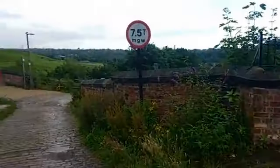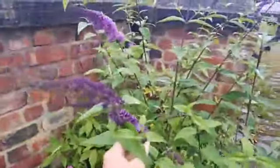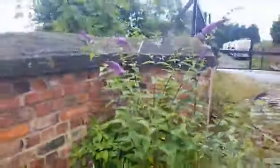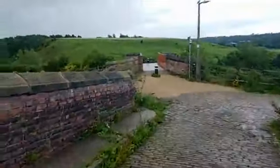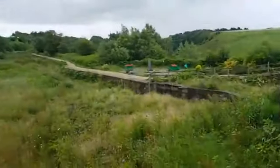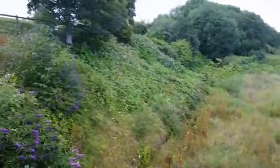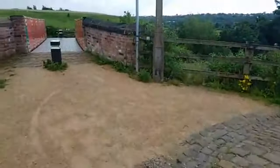So as walking down here, we have got buddleia. We've got plenty of buddleia actually, which is beautiful. It's called the butterfly plant, and it's one of my favourite plants because it attracts so many butterflies. And we're at Moses Gate, Knob End. There's the canal that's been opened up. And as we go down, you'll see what is Meccano Bridge.